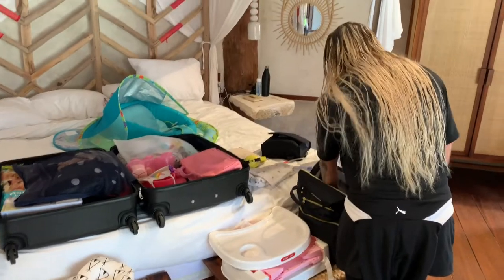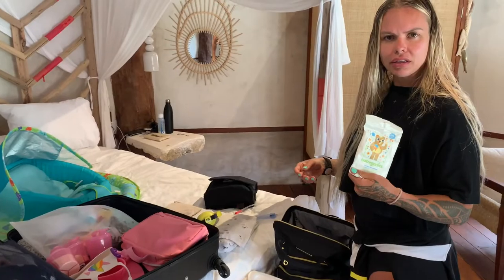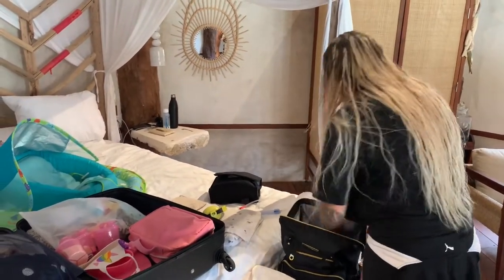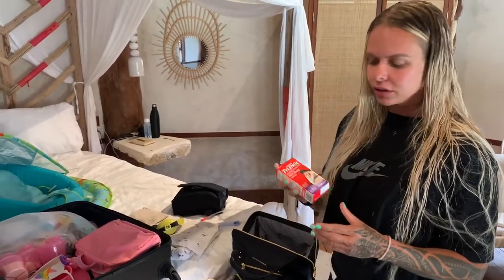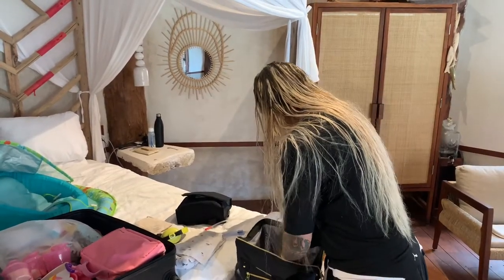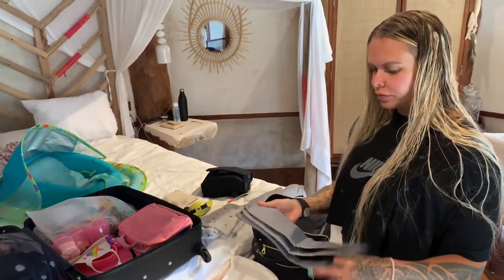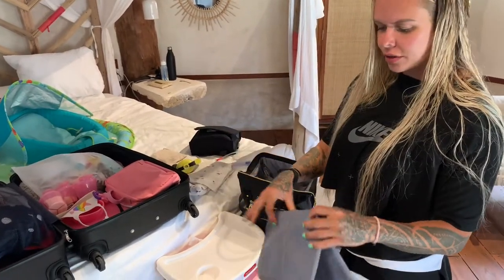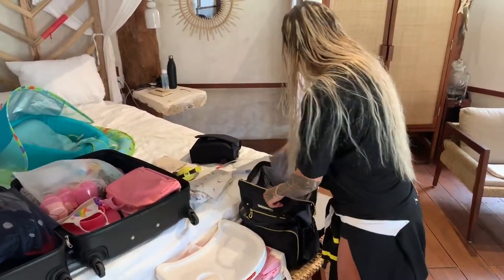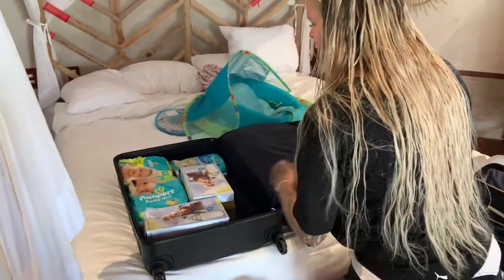And another thing that I have here is wipes for hands and face. Tylenol, just in case something happens. You know, we never know. We never had to use it, but just in case we have that. And this is to change the baby, if you need to change the baby, it's always good to have. Of course, you guys know that. Always in the bag.